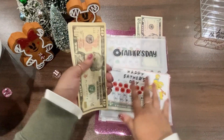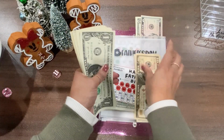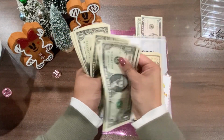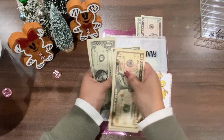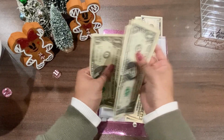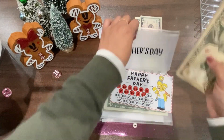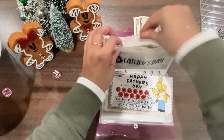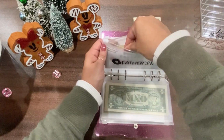Okay, so on Father's Day we have 10, 15, 20, 25, 30, 35, 40, 1, 2, 3, 4, 5, 6, 7, 8, 9, and 50. 1, 2, 3, 4. So 54. So 54 out of 125. I'm hoping to be able to do this one as well twice, but I don't know, you guys.